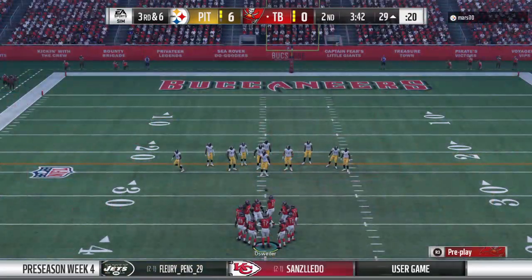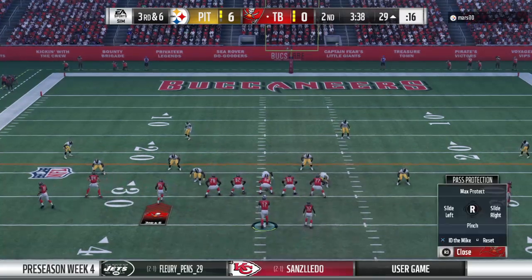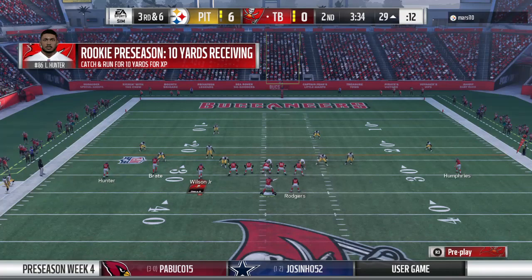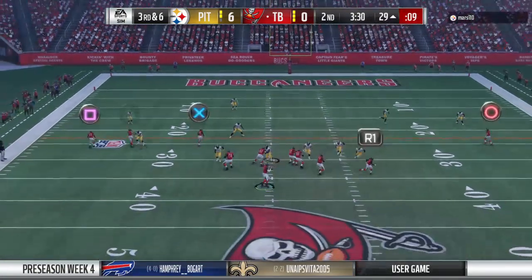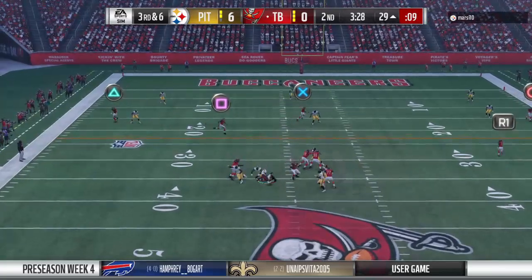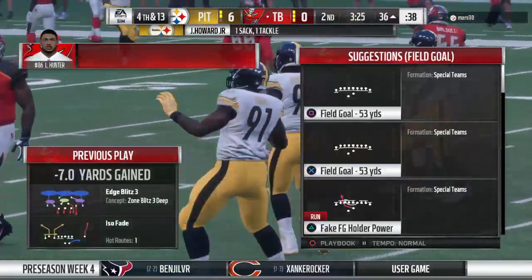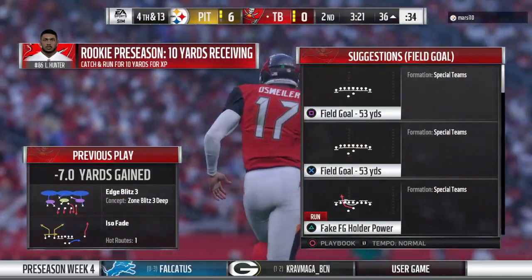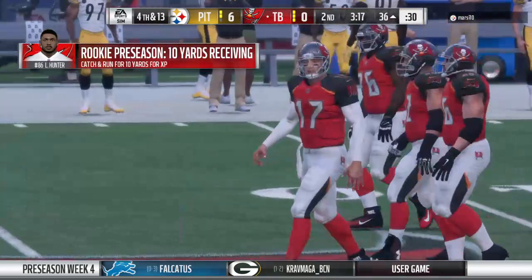The Bucs on 3rd down. They've hit it 50%, 3 of 6 to this point. This will be 3rd and 6. From the gun, it's Osweiler. Under pressure, and down he goes. They sack him back at the 36. Jay Howard with a big-time sack on 3rd down, and it'll be a loss of 7.